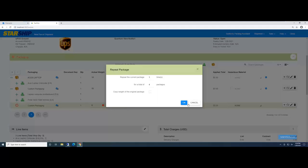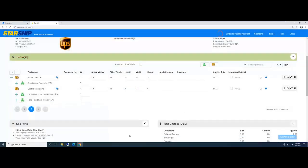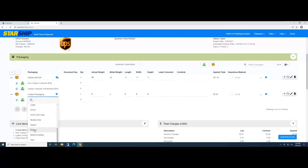If they all weigh the same, you can even copy the original weight. I'll just cancel that and we'll get rid of this box so we don't get a bunch of labels printing. And then I simply can drag and drop if I want to put item to box detail. Maybe the laptop and the motherboard all fit in that laptop box. And then the heart rate monitor just maybe goes into a small box.